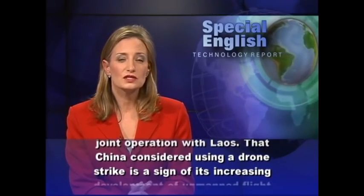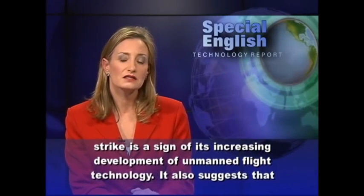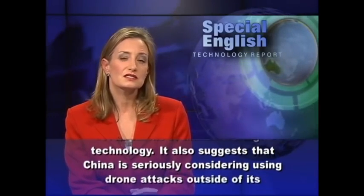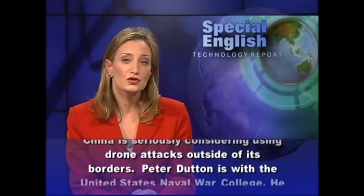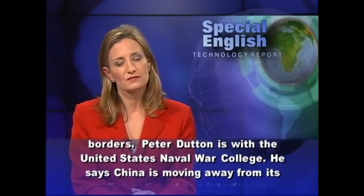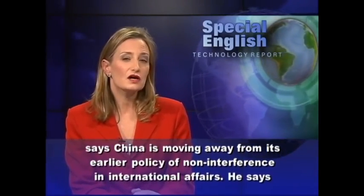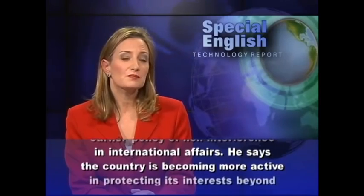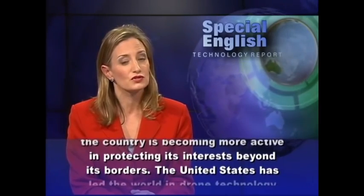That China considered using a drone strike is a sign of its increasing development of unmanned flight technology. It also suggests that China is seriously considering using drone attacks outside of its borders. Peter Dutton is with the United States Naval War College. He says China is moving away from its earlier policy of non-interference in international affairs. He says the country is becoming more active in protecting its interests beyond its borders.